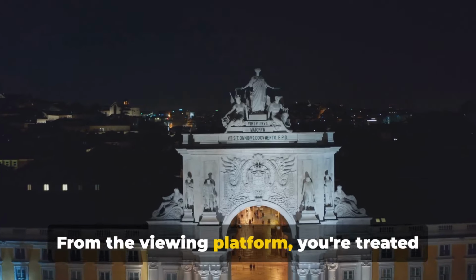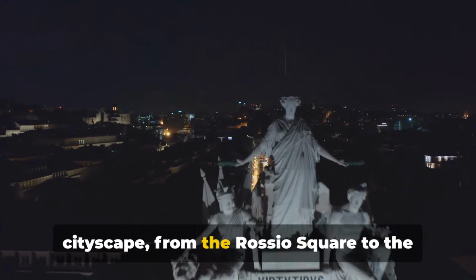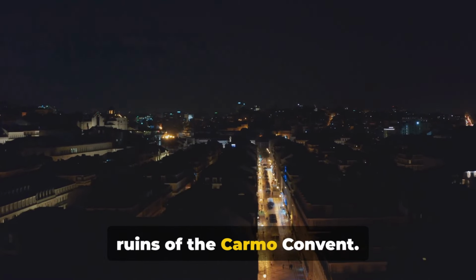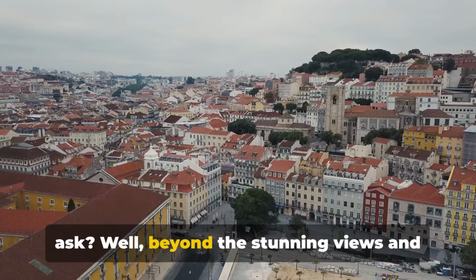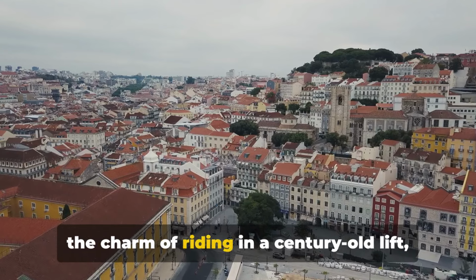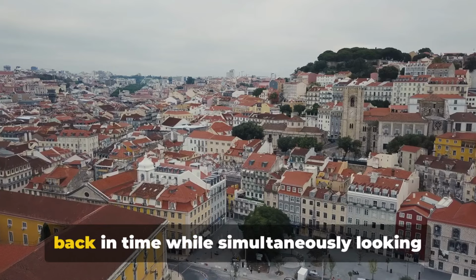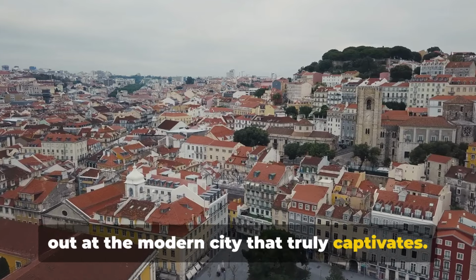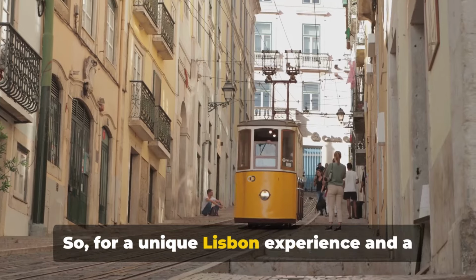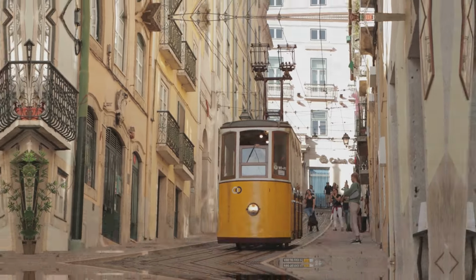From the viewing platform, you're treated to a breathtaking panorama of Lisbon's cityscape, from the Rocio Square to the ruins of the Carmo Convent. Why is it a favorite among tourists, you ask? Well, beyond the stunning views and the charm of riding in a century-old lift, it's the unique experience of stepping back in time while simultaneously looking out at the modern city that truly captivates. So, for a unique Lisbon experience and a fantastic view, don't miss the Santa Justa lift.